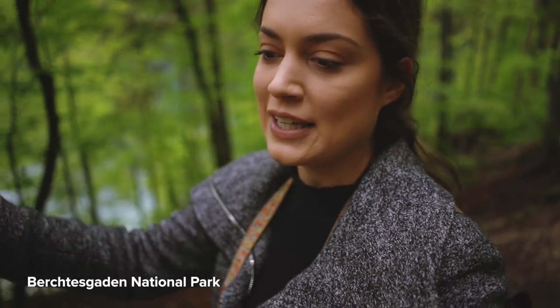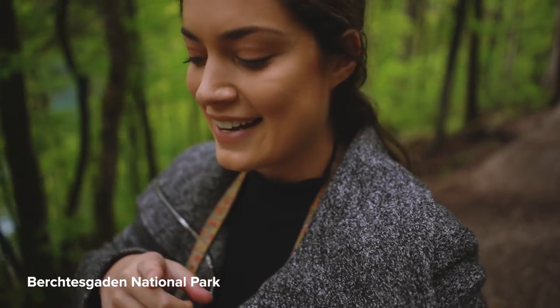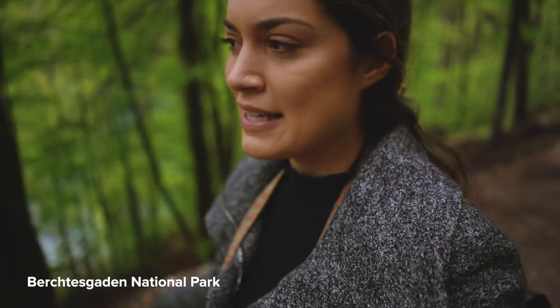Again, I don't remember the name of this national park, so Future Jules, thank you for including the title of this park in the editing so you guys know whereabouts I am. Do you know which way to go? Probably down there. Yeah, I think down.